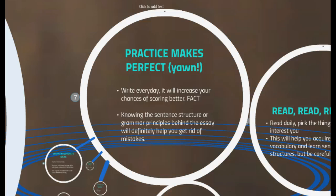Just a side note here, if you've got time and patience and determination, what you can do is start writing out sample essays word for word, pen and paper, old school. And if you're looking for sample essays, go to IELTSPodcast.com, and there you'll find a sample essay section, and you'll find lots of sample essays to copy out word for word, and you'll start to absorb the structure. It'll take a while, but trust me, this works because I've used it for my Spanish.